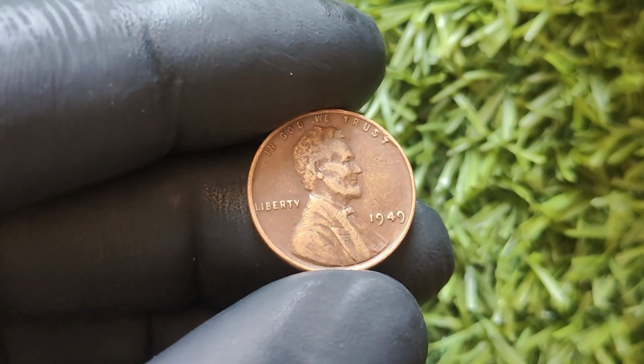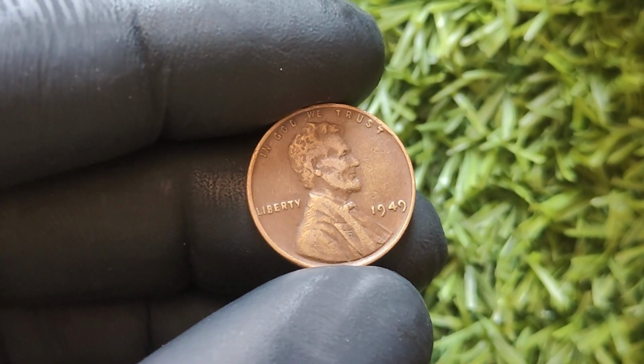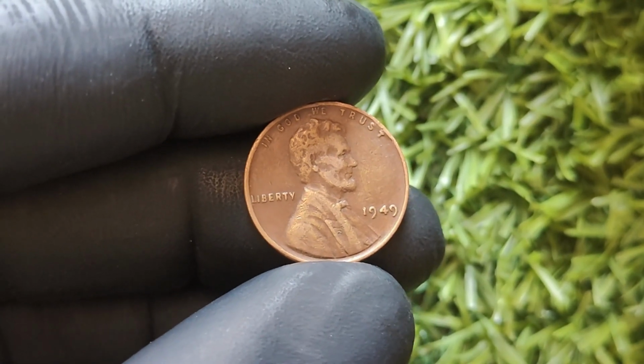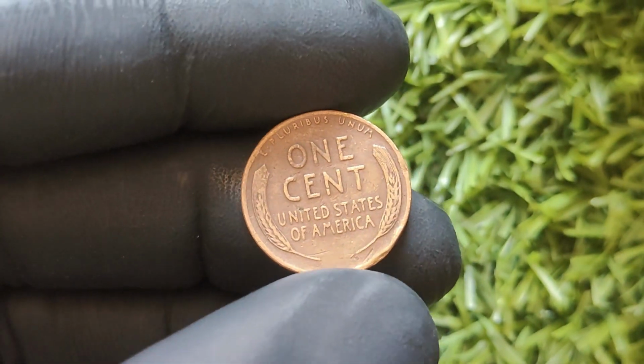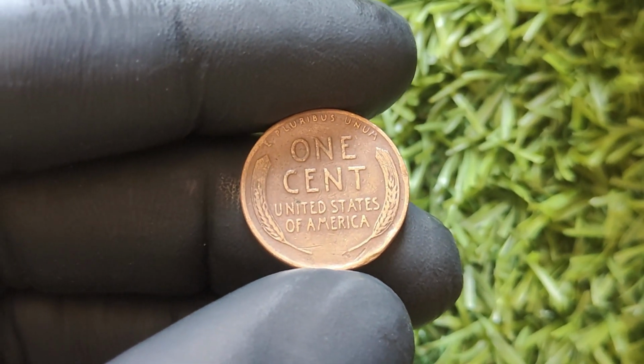Imagine holding a penny in your hand, one that looks like every other. Now imagine that tiny coin is worth more than your house. One rare 1949 Lincoln penny with no mint mark has sold for up to $876,000. Yes. Almost $1 million for just 1 cent. Sounds crazy, right? But it's 100% real, and you could have one sitting in your coin jar right now.